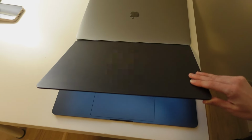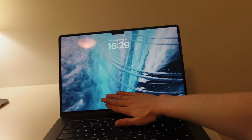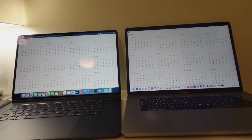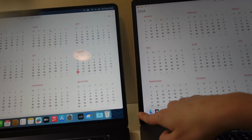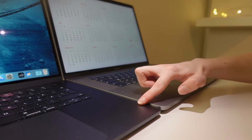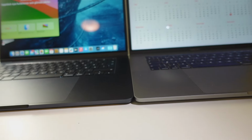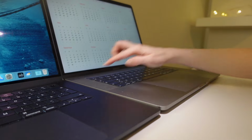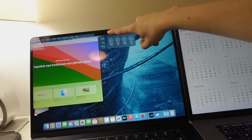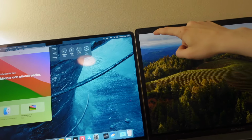So the screen size is the same, and that's because we have thinner frames on the MacBook Air compared to the MacBook Pro. I think here you can clearly see the MacBook Pro frame is a lot thicker. However, when opening up the MacBooks, you can actually see that the MacBook Air looks a lot thinner. Or, I mean, it's not a lot, but you can clearly see it. The MacBook Air has a little notch up here, which the MacBook Pro doesn't have. So you can see there's just black space here.